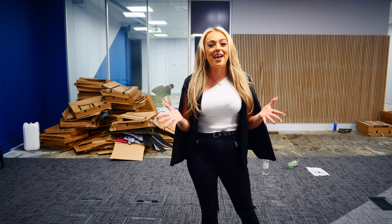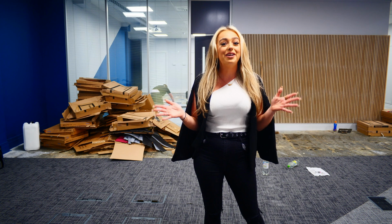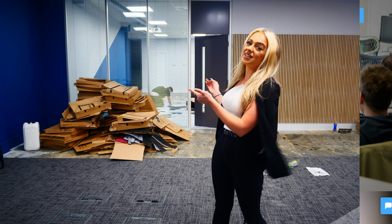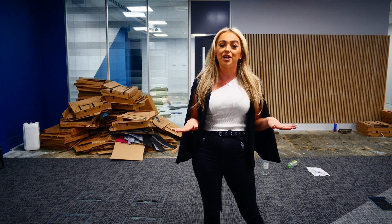So we've come all the way up to Edinburgh on a road trip, and we're here in a huge office space at a company called X Design. Now our fitters are about halfway through the project. You can see them just behind me working hard, and the carpet tiles they've used are mainly Milliken and FORBO. So let's go and take a look.